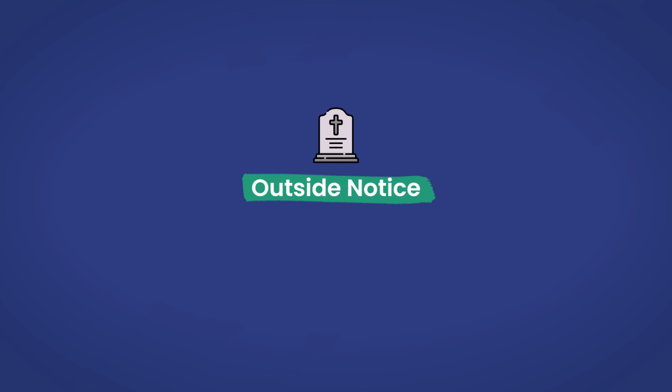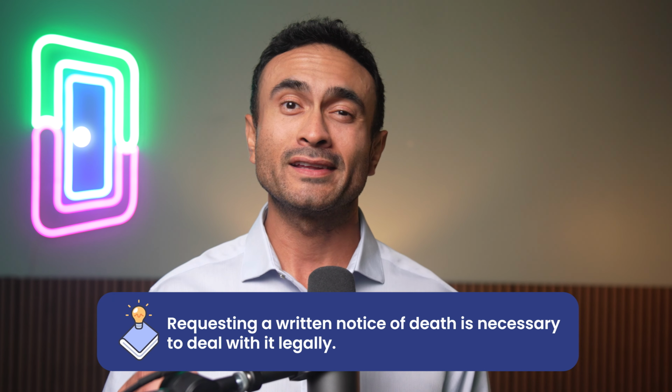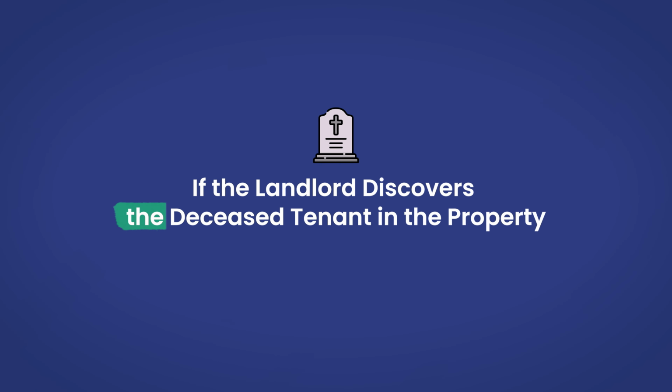Outside notice. The most common way in which a landlord may find out about a tenant's death is by a family member. If someone related to the tenant contacts the landlord about the death, it is important that the landlord receives a written notice. Although it may be insensitive to request written confirmation, this is a legal matter and should be dealt with legally.